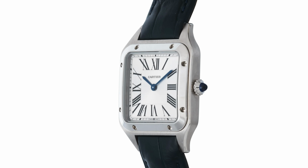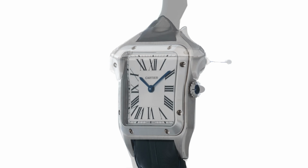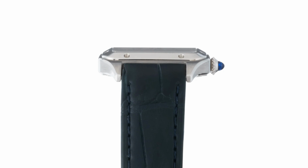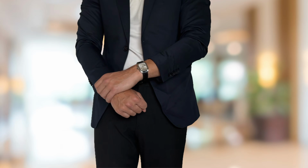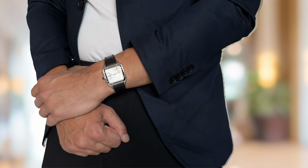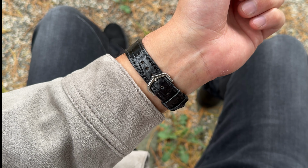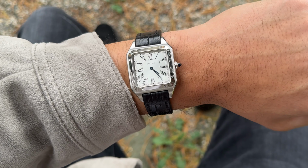Next to something like an IWC or Breitling pilot watch, today's iteration of the Santos Dumont isn't considered rugged. By today's standards, it's a dress watch. It's thin, it's dainty, and the idea of a quartz watch is a turn-off for many watch nerds. However, for all those reasons to hate this watch, I absolutely love it.